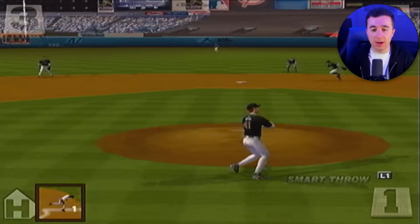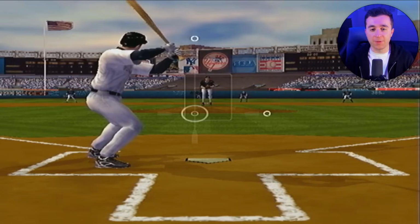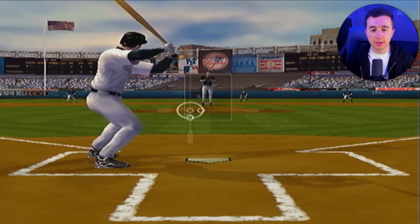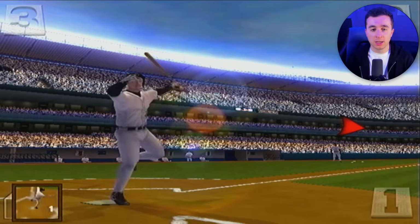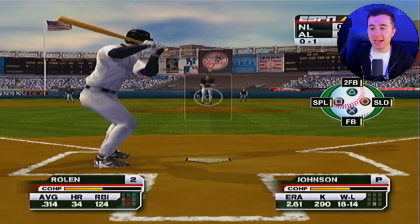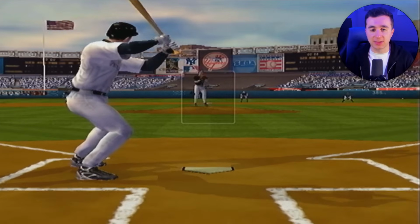That's like a pinpoint right there. Okay, Randy Johnson getting over to first base. This is like the first iteration of pinpoint right now. It's honestly not bad. I actually like that way to pitch. As long as I don't get taken deep again. I think I got Sammy Sosa out first in this game. He took me deep in MVP Baseball 2005.